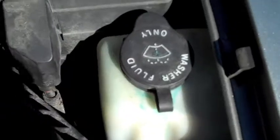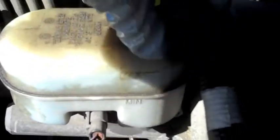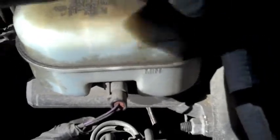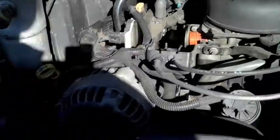Walk around. Here's your washer fluid. Back here's the brake fluid again. There's a reading. It says max and min, and you just kind of want it up by the maximum. I don't usually change my brake fluid unless there's a problem with my brakes.